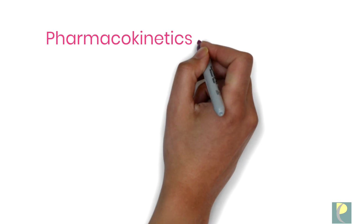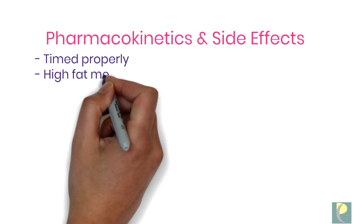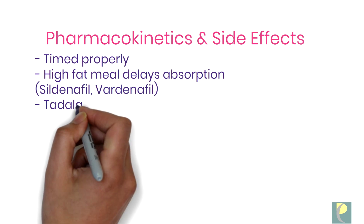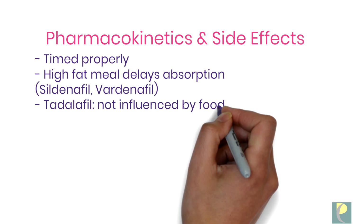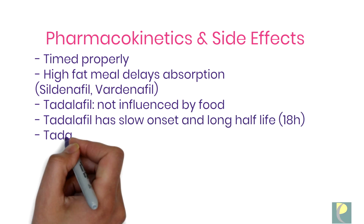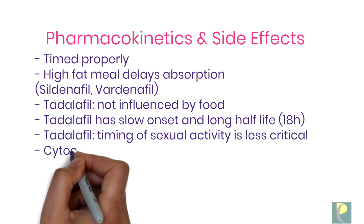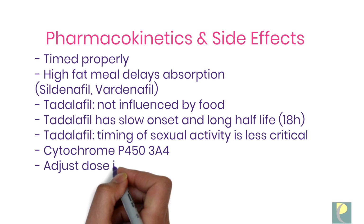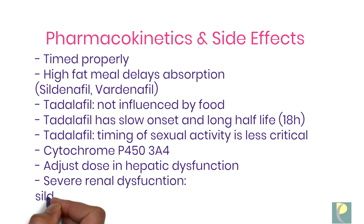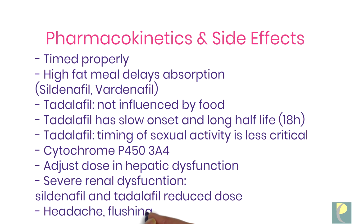Pharmacokinetics and side effects. Drugs including sildenafil and vardenafil have similar pharmacokinetic properties. These drugs are taken approximately 1 hour prior to the anticipated sexual activity, with erectile enhancement observed for up to 4 hours after administration. The administration of these drugs must be timed appropriately with regard to the anticipated sexual activity. The absorption of these drugs is delayed by the consumption of a high-fat meal. However, tadalafil is not clinically influenced by food.